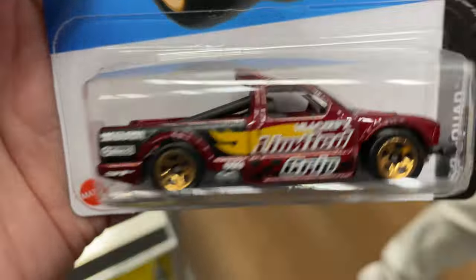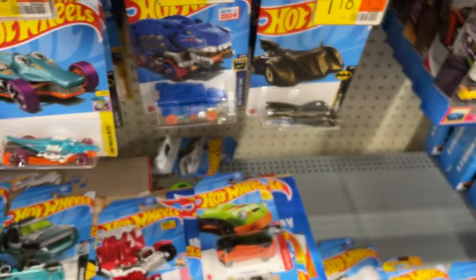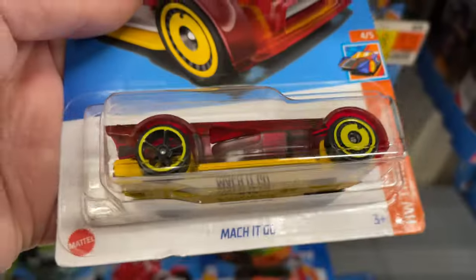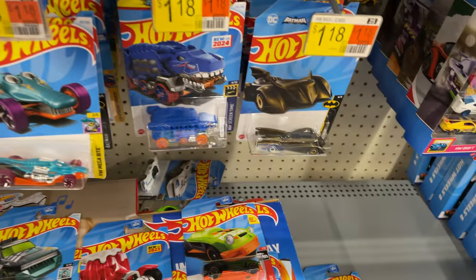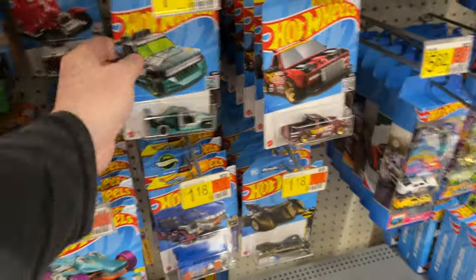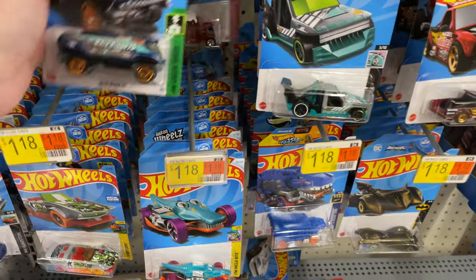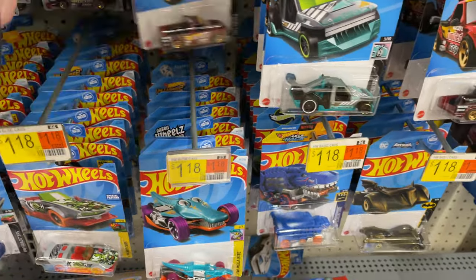And then, man, the Limited Grip, I see it everywhere. It is a really nice truck, though. Can't say that it's not. Fiat 500E. Mach It Go. Limited Grip. So, yeah, it's three different cases here, definitely. Haven't seen any others from another one. But Limited Grip, they have a ton of them here today.